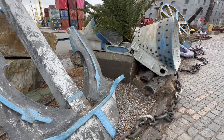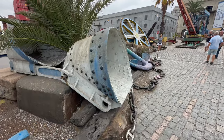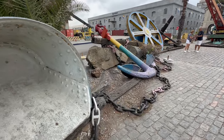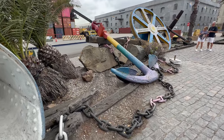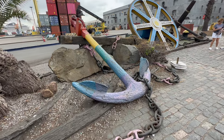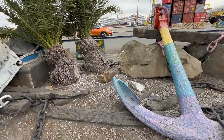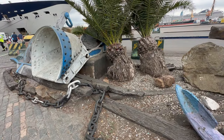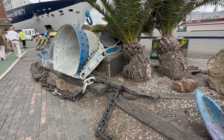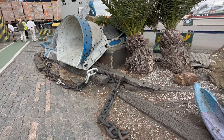So the movie I was talking about that Steve and I saw was based on a true story. It was during World War II. And these are the anchors from the ship in the movie. Uruguay stayed out of World War II, so you could only stay in the port for 72 hours. Rather than have to leave the port, this guy sunk his ship. And then our guide said he committed suicide. I don't remember that in the movie.